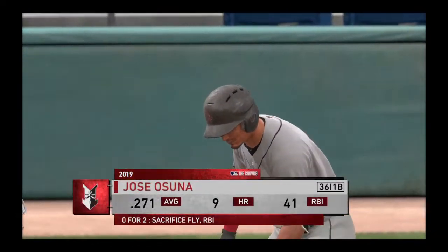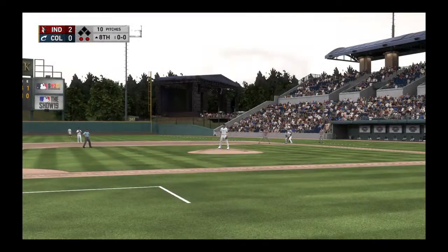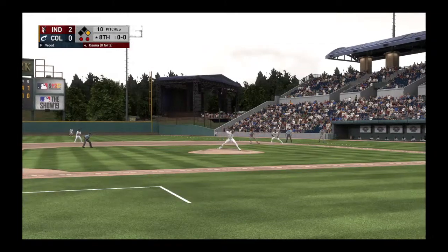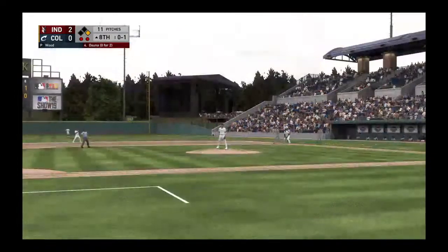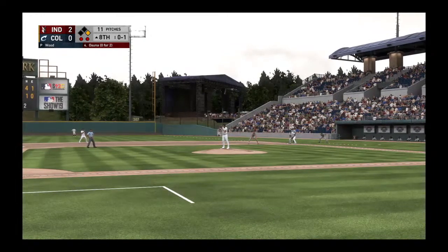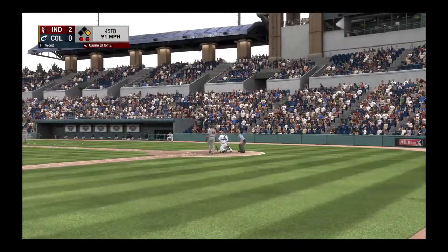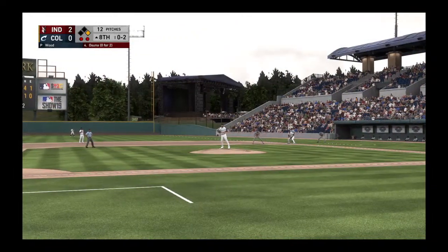Striding into the box, Jose Osuna. Now batting, the first baseman, Jose Osuna. First pitch of the at-bat on its way. In there at the knees, strike 1. Set to deliver the 0-1. Fastball taken, but that gets the zone for a strike. 2 out with the man at first.